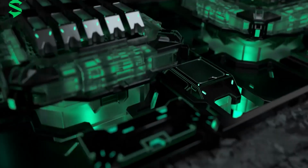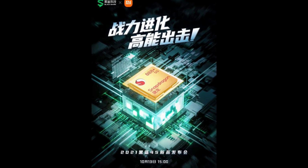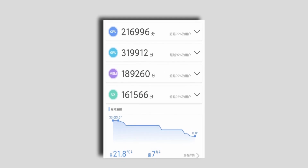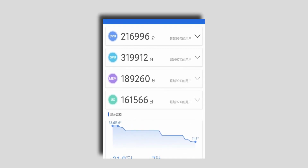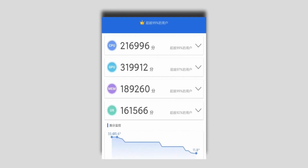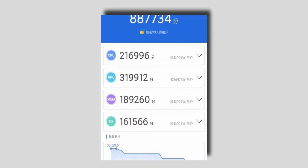On the performance side, the device will feature the latest flagship chipset, Snapdragon 888+. And 2 days before the phone gets announced, it also did a test run on Antutu, beating the current crown holder Black Shark 4 Pro. The benchmark also revealed there will be a 16GB RAM and 512GB memory option.